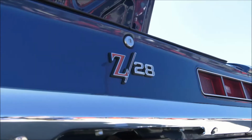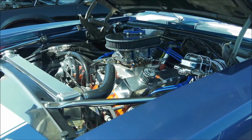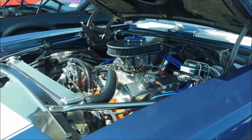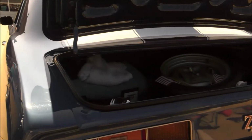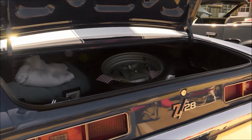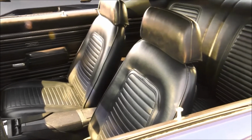This quick Camaro is equipped with a 383-inch stroker, bored 30 over, hydraulic roller cams, Borg-Warner Super T10 4-speed transmission, and a 12-bolt rear end. There are suspension goodies and more on this car, but we just don't have time to list them all.